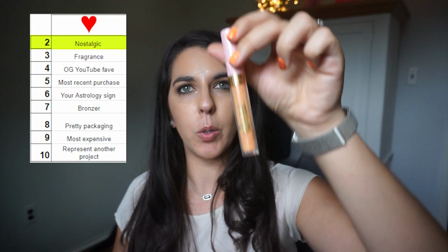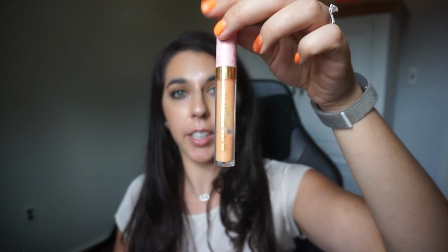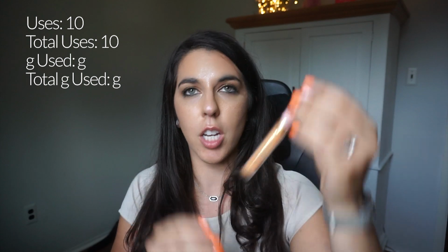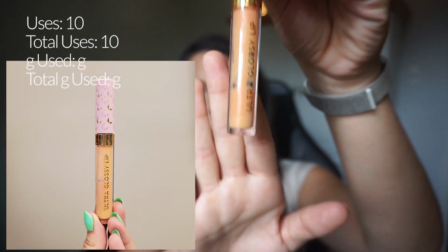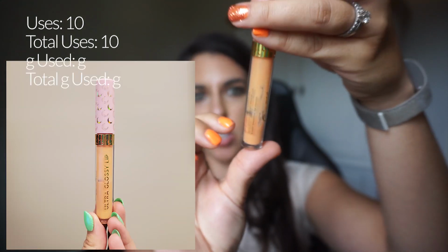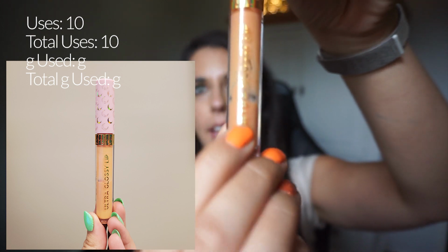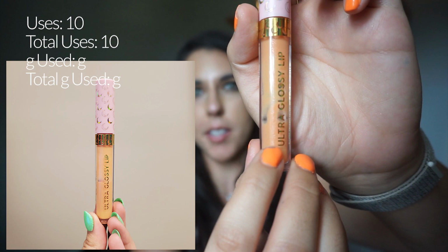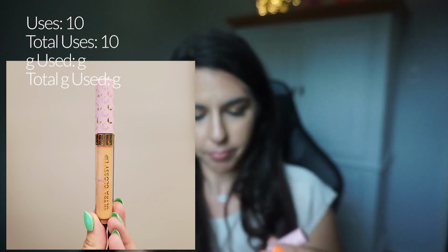So there's that. Then the next item I have was for something nostalgic. And for that, I picked this Sailor Moon gloss, because Sailor Moon just reminds me of my childhood. This is in the shade Moon Tiara. Now, there's really not that much left. We're right where the L is in Ultra Glossy Lip.